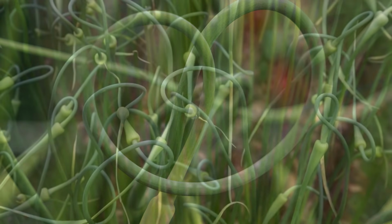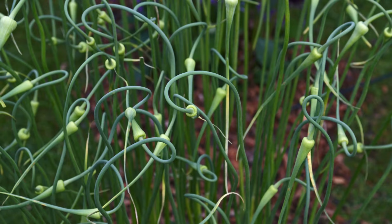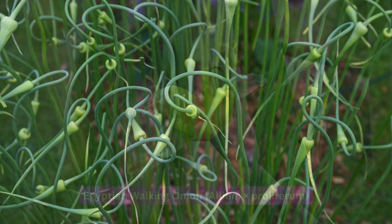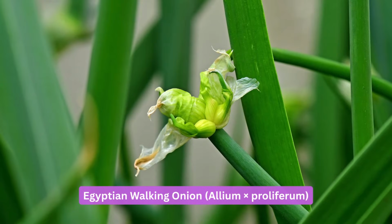The bulbils can be replanted or pan-fried crisp. Hardy, perennial, disease-resistant. The perfect garlic for lazy gardeners and flavor addicts. Egyptian walking onion, Allium x proliferum.